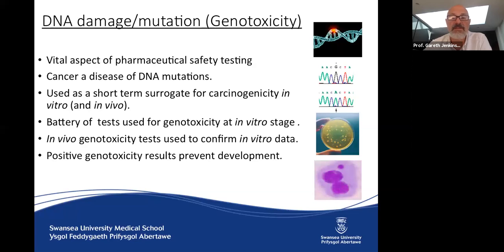And so to prevent that uplift in cancer development, we have rigorous tests which make sure that all products, including pharmaceuticals, do not cause DNA damage or mutation. So DNA damage is also known as genotoxicity. So geno meaning DNA, and obviously toxicity meaning damage. And so it's vital that we use DNA damage as a short-term measure of carcinogenicity, of cancer induction.